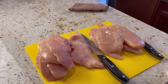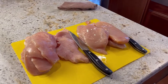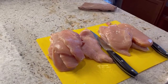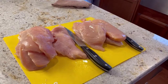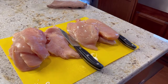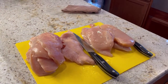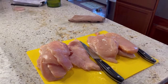What I do first, I'll do these in big batches, and I'll prepare my chicken first. And by the way, you want to get you a mat, a cutting mat or cutting board. And I have designated colors for the ones that I use for meat. I usually make sure, like I use yellow, so I only cut meat on those. The other colors, red and green, I cut vegetables on.